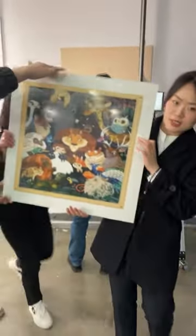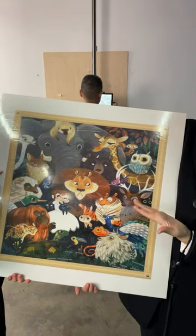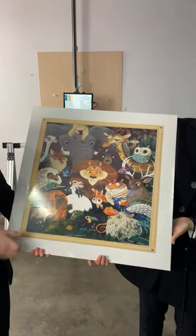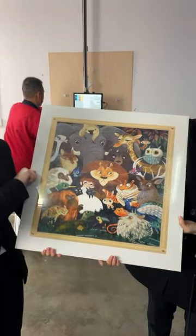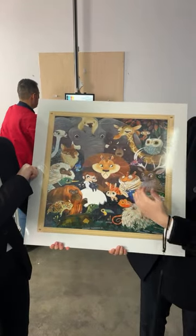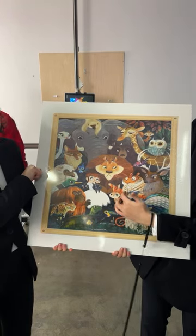Let's print it. Let's see it more clearly. Can you see that? Okay, you can see. This time we're printing on the ceramic tile. This is ceramic tile, so it's really heavy for me to carry. And you can see the different colors and the lines. You can see the delicate lines of this tile. Yeah, you can see the patterns are so delicate.